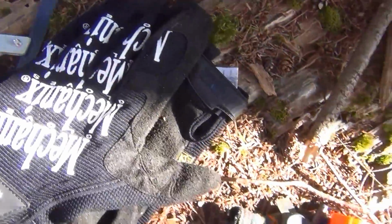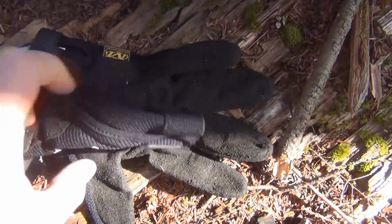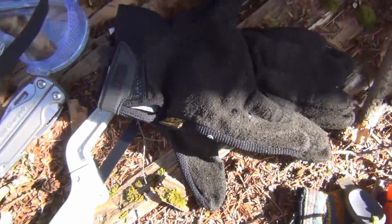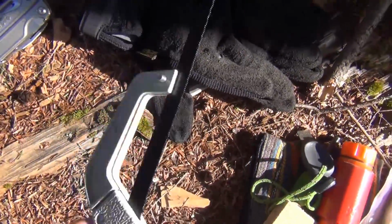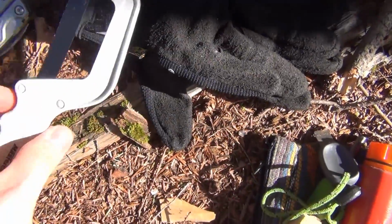I also have some gloves here. Protect your hands, of course. That's pretty important. I've used those before when working with wood. Having some heavy duty leather gloves would probably be better, but I actually like the dexterity that you get from these, and they're sort of more versatile. I have a hacksaw here, which could be used to cut through metal to some extent, given enough time and patience, and give you some options that you might not have otherwise.